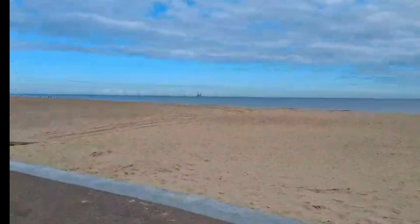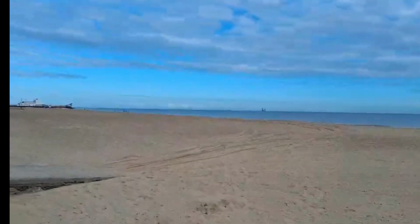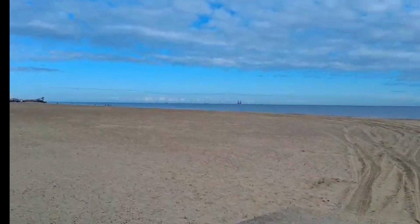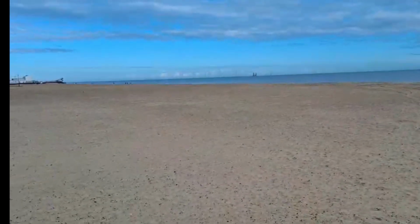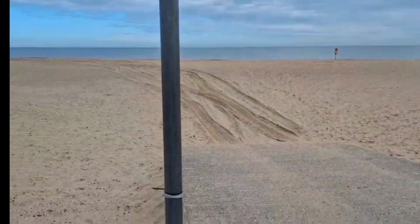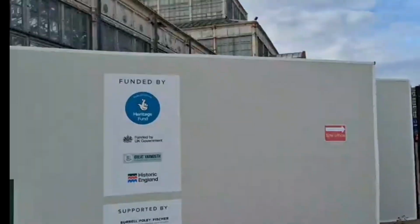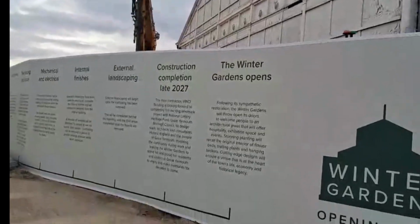So here we are. You can see the wind turbines. What's it called? Wind turbines? I like watching them spin around. Yeah, so they create energy. So we're at the back there. You can see there's the construction. You can see building works going on there.